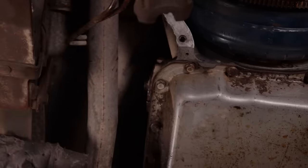All right, now that I've got this thing cleaned up, I went ahead and put a fresh coat of clear on it. I've replaced the seals. I even got a fresh coat of paint on the blower motor here to make sure that it matches the rest of the truck. So what I'm gonna do now is bolt it on.